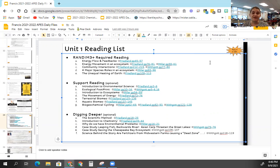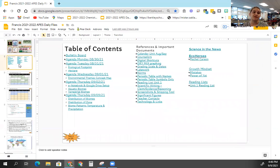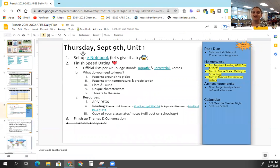So students are able to navigate around here. They'll see like a little return to BB or bulletin board. They can go to the agenda. So this was our agenda for today. So we set up our e-notebook. We finished our speed dating today. I've got what's past due, homework that's coming up, and any calendar items that they need.